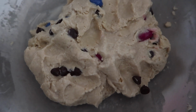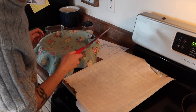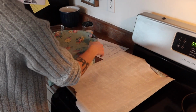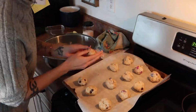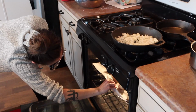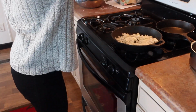Okay, it's been an hour. I had this dough in the fridge for an hour. I know that I overdid it with the flour. That's no big surprise. I'm also cooking lasagna, so I got that started. But the dough is ready. I'm gonna roll it up, stick it in the oven, and see how these cookies turn out. All right, here we go. 10 minutes. Wish me luck.